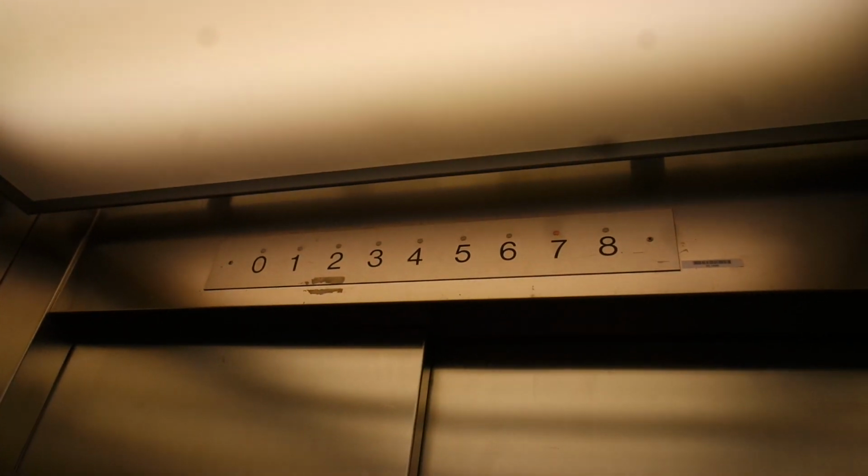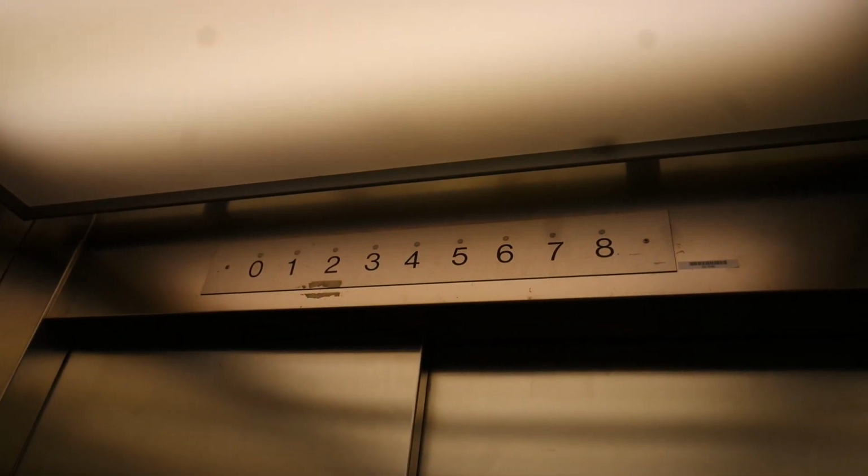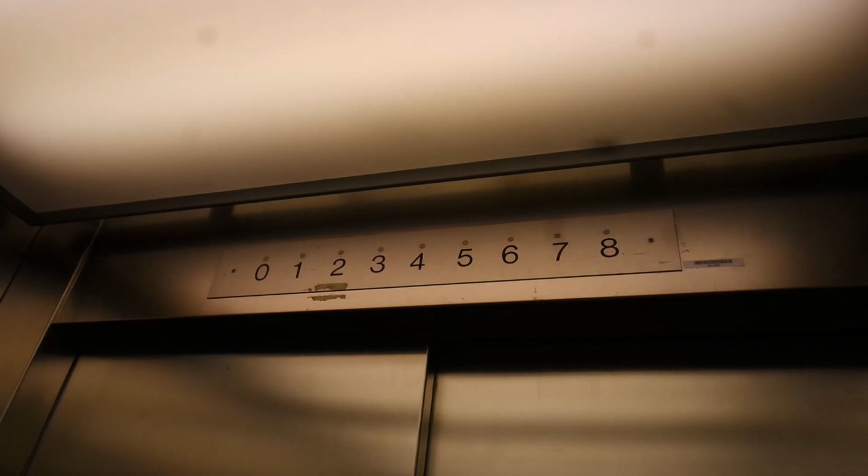This one doesn't have a chair. Well, it wasn't also used. I mean, made for like other than freight, but.